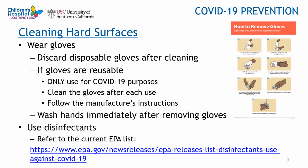If gloves are reusable, only used for COVID-19 purposes, clean the gloves after each use. Follow the manufacturer's instructions. Wash hands immediately after removing gloves. Use disinfectants. Refer to the current Environmental Protection Agency list or EPA list for those disinfectants that are effective against COVID-19.